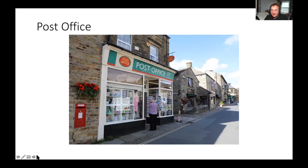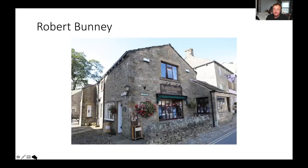Next door to that, we've got Robert Bunney's shop, because they're quite a stalwart of Grassington. This opened in 1965, selling country clothing and menswear. It's still family-owned, and his son, Andrew Bunney, now runs that shop.